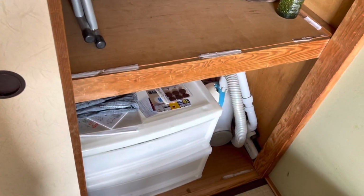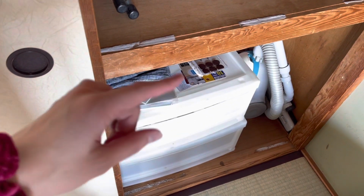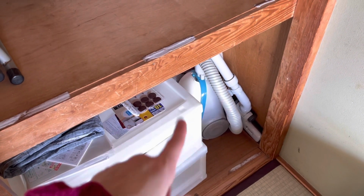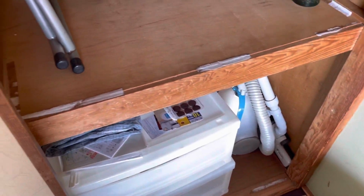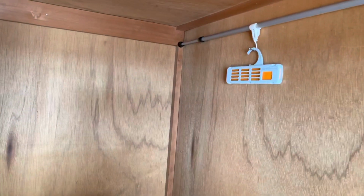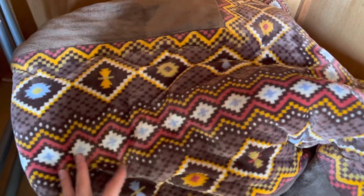There we go. Closet area, more storagey stuff. There's mostly tools and extension cords in here. And then over here is a vacuum. It is a pretty old vacuum, but it works perfectly, so I'm really happy to have that. And a little air freshener in here because it kind of smelled gross, at least for a while it did. Another air freshener. And then here is actually the blanket for the kotatsu.